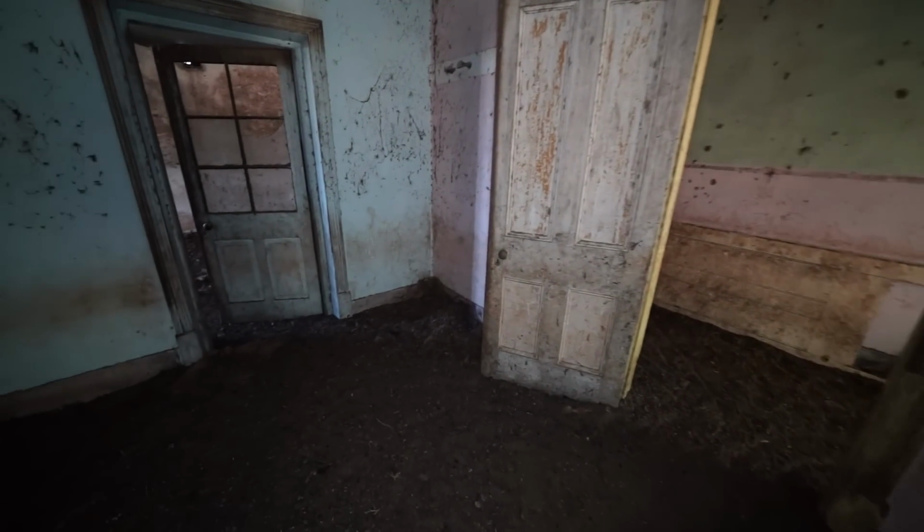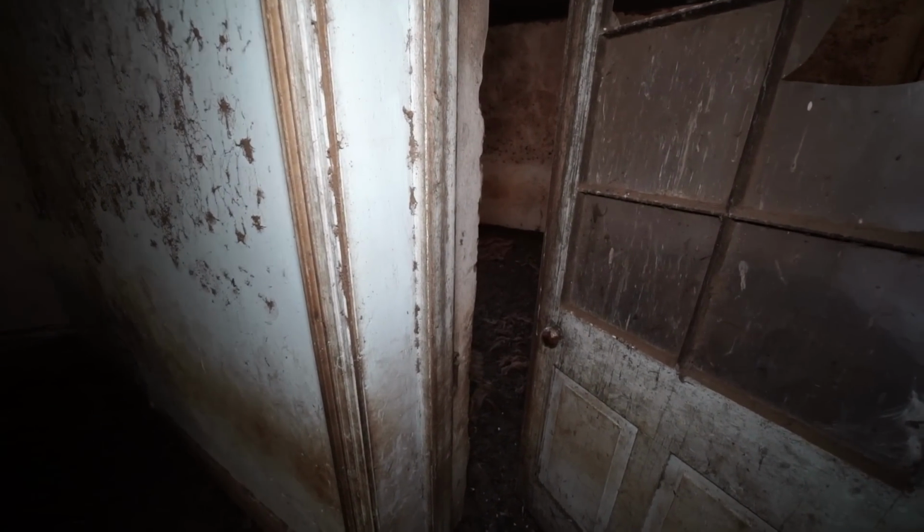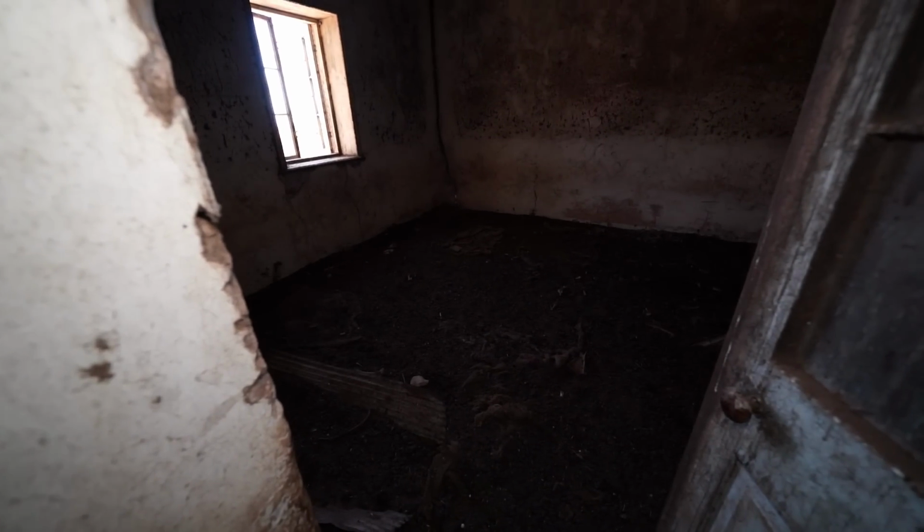Well, all the doors and everything are in place. I did see a mantle in one of the fireplaces too. Oh yeah, there's a little starling there. It's alright, buddy, I'm not gonna upset your nest. Just want to get a quick look in this room.